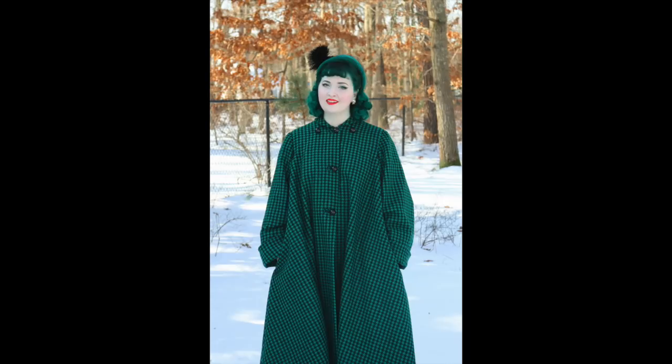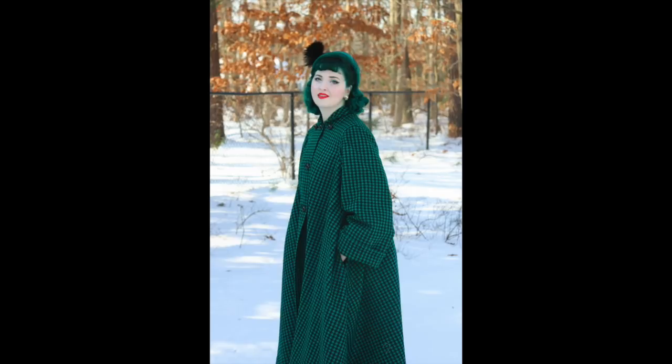But I did enjoy getting all dolled up to take the photos of this, and I think it's really striking. I do have a couple faults with this coat though. For one thing, it is so swingy. As I said in my last video, I do really like swing coats. I love how comfy they are and how they fit over pretty much anything.